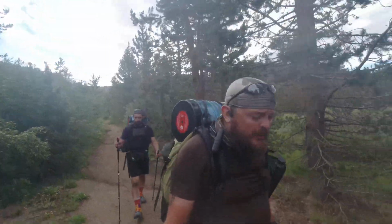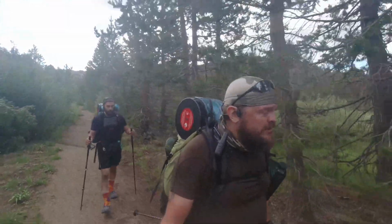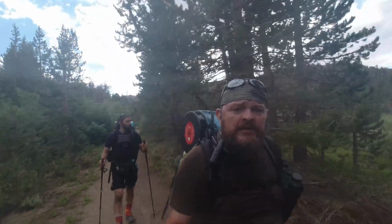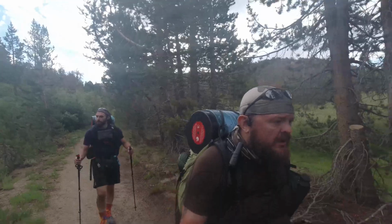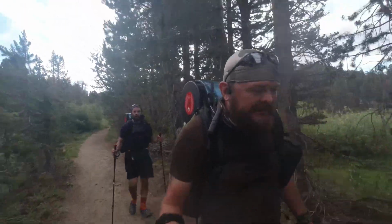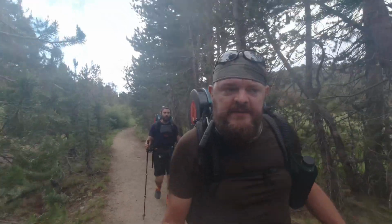It is a beautiful morning. This is a lot more like Washington weather. It's cloudy. It's probably 50 to 55 degrees out here. We got some nice clear trail. Feeling good today. Time to crush some miles.